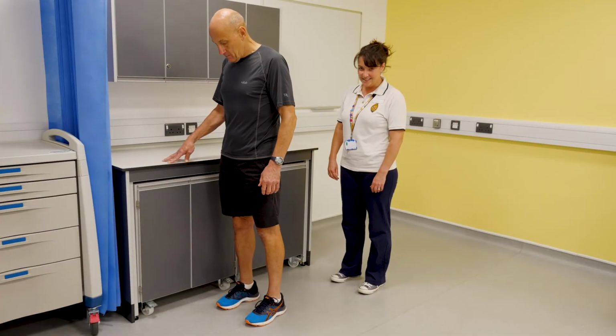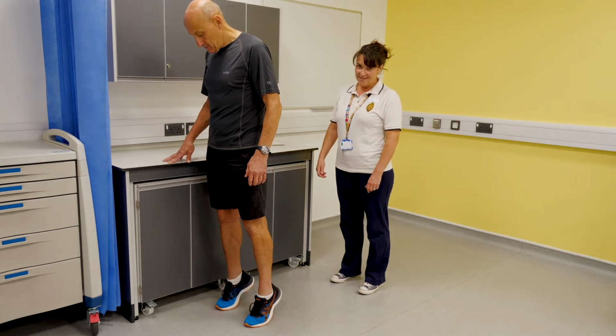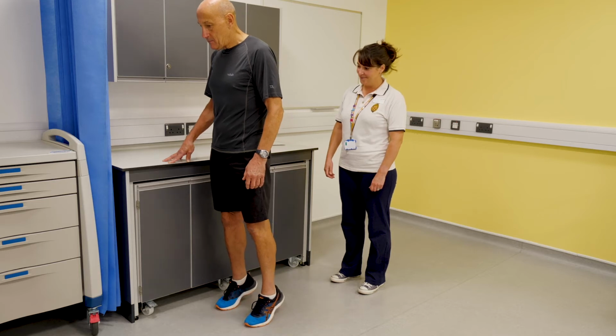The next exercise is heel raises, so going up onto your toes and then slowly back down. Keep going.